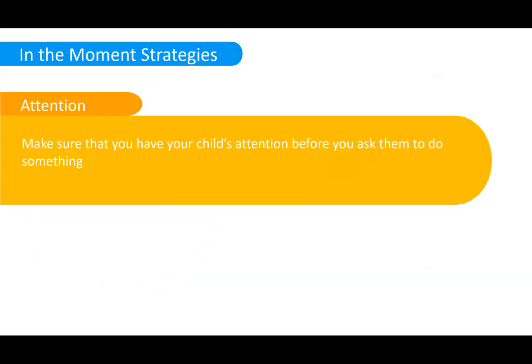We could do an entire workshop on making sure that we can get our child's attention, and we don't really have time for that within the context of this workshop. So for right now, we're going to assume that you have ways that you can go about getting your child's attention. If you have difficulty with your child's attention, that's something to talk with your BCBA about, and the two of you together can work through some strategies and protocols that can be used to help increase that. So, assuming that you can get your child's attention, make sure that you have it before you ask them to do something.